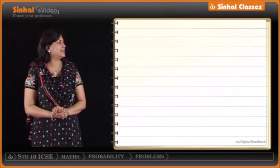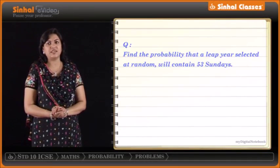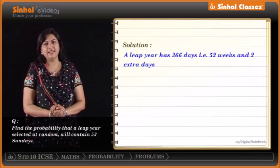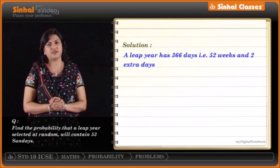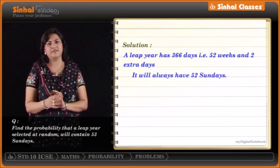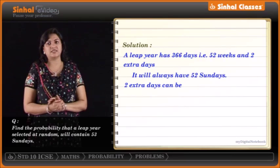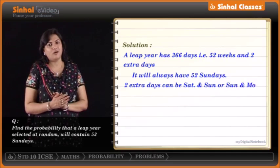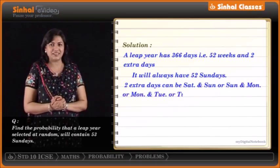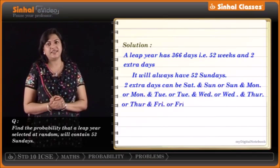Now our next problem says, find the probability that a leap year selected at random will contain 53 Sundays. Now we know that in a leap year there are 366 days, that is 52 weeks and 2 extra days. Also in a year there will be 52 Sundays because there are 52 weeks. Now from these 2 extra days, what is the possibility of having a Sunday? Now these 2 extra days could be Saturday, Sunday, or Sunday, Monday, or Monday, Tuesday, or Tuesday, Wednesday, or maybe Wednesday, Thursday, or they could be Thursday, Friday, or Friday, Saturday.